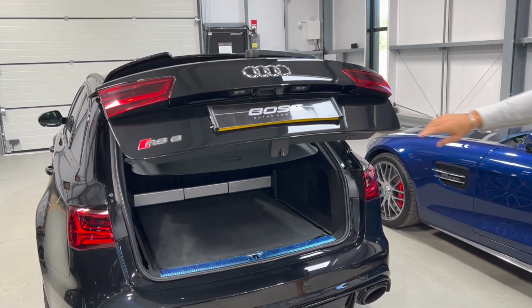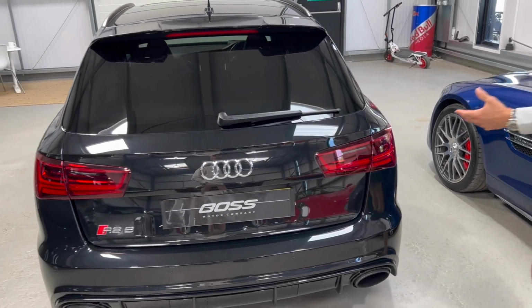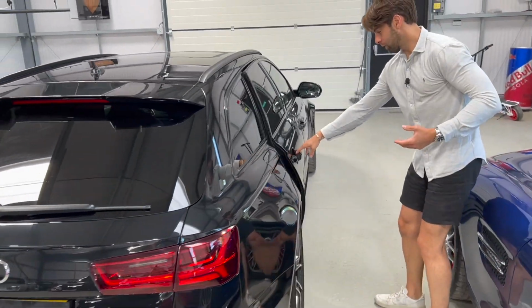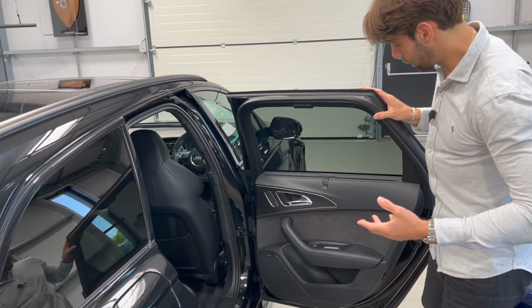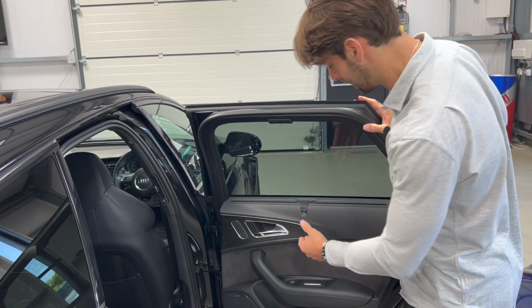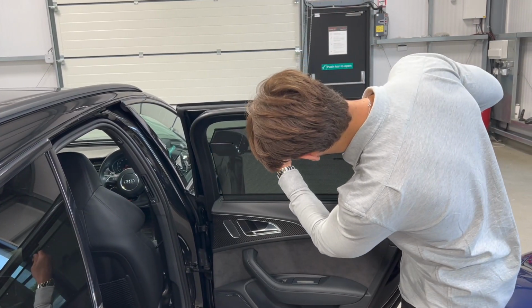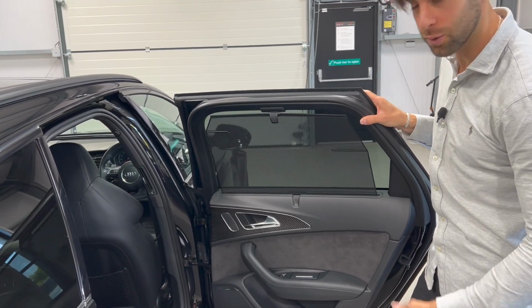Obviously, the tailgate comes down. Reversing camera, you can see, is on the boot there. And we'll come round and we'll try and get some more in. So, as we open the rear door, something I can show you here, this car has rear blinds. Again, a lovely cost option. I think it's the first one I've seen with rear blinds. These obviously lift up here, slide in there.